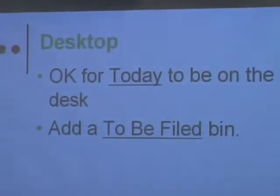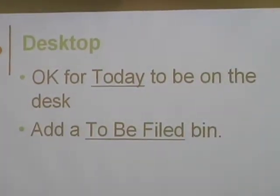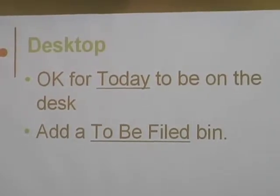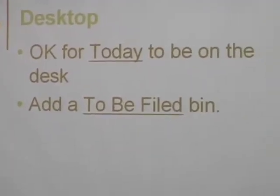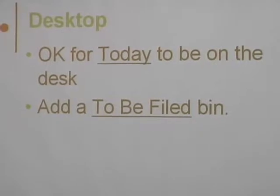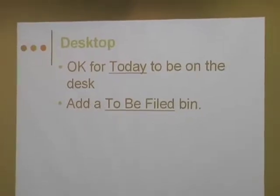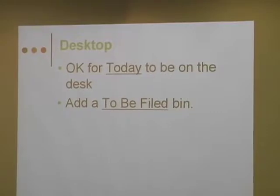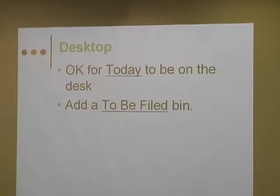On your desktop, the things that are okay to be there are the things that you're going to do today. So not 10 piles, because you're not going to do 10 piles of stuff today. Your active projects are going to be in your vertical files. But it's okay to keep the things I'm going to do today right on your desktop. That makes sense. And you can add a to-be-filed bin to your desktop. Either it can be on your desktop, or it can be on top of the file cabinet.